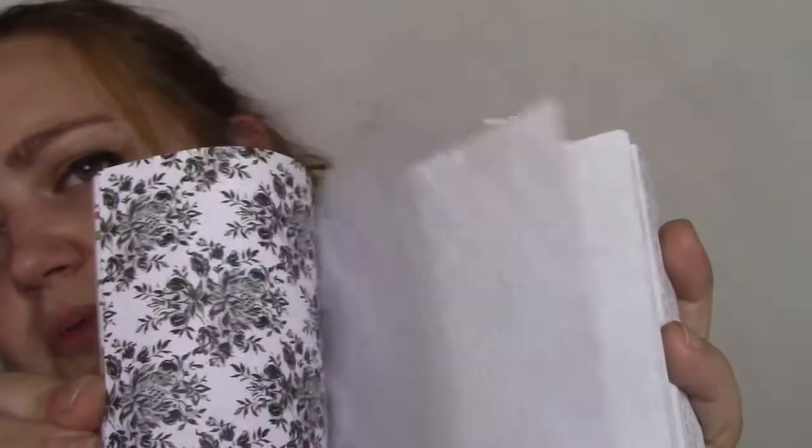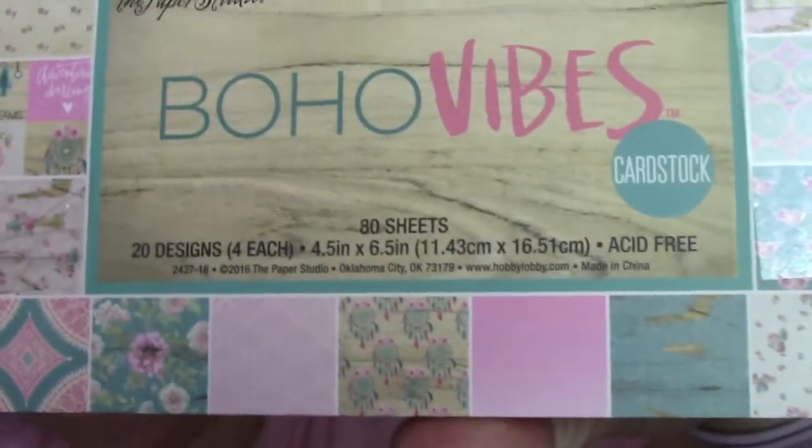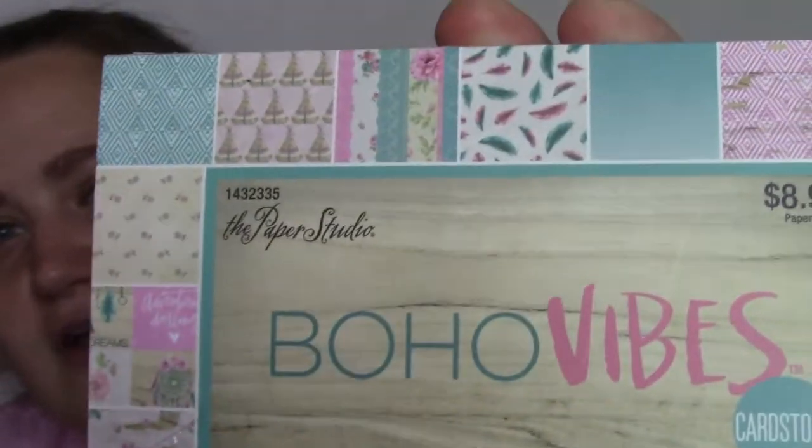Oh, so pretty, florally, shabby chic. I absolutely love it. The next one I got is this Boho Vibes. I don't know why, but I have so been drawn to these colors lately. I just think they're super pretty, and these aren't even my favorite colors because purple is my favorite color, but I've just been absolutely loving this pretty turquoise blue with the pink. I just think it's so pretty.